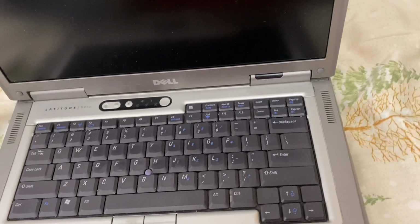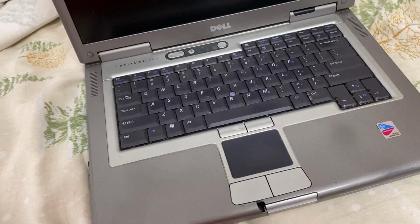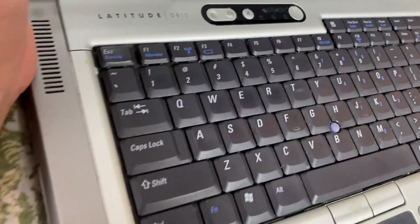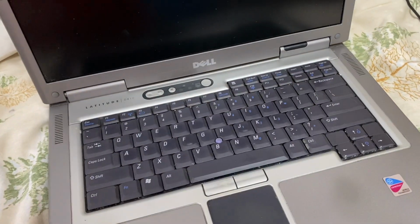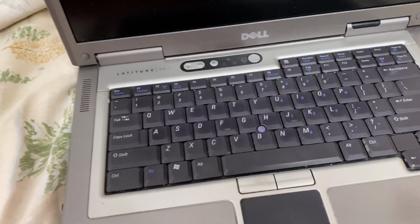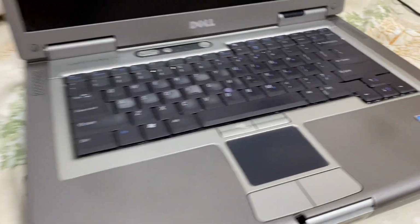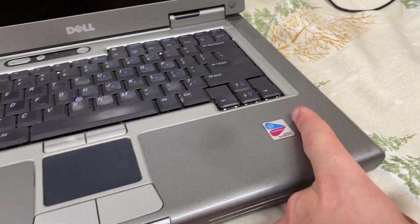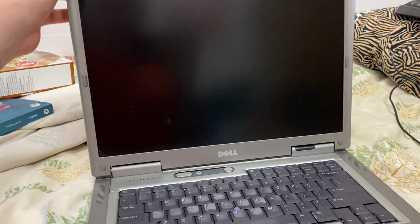So this thing likely saw the hard life of an instructor or someone at our institution, as it definitely has a war-torn keyboard. There's a lot of shiny spots on this keyboard, although it does still work and all the keys are still here, so you know what, I'll give it that. But she's definitely got some battle scars. Palm rest has got some shiny spots and some of the paint's about to wear through. It's missing the Designed for Microsoft Windows XP sticker over here. And the hinges are definitely a little on the rough side.